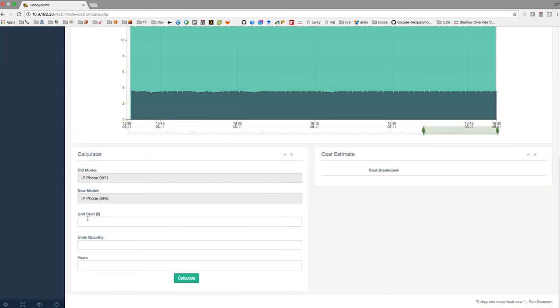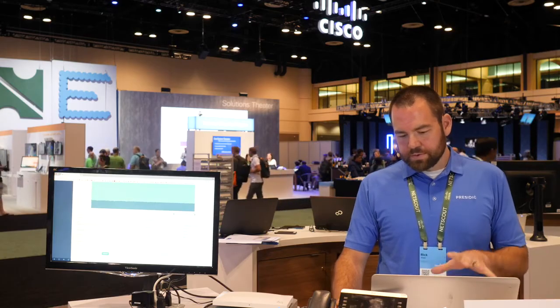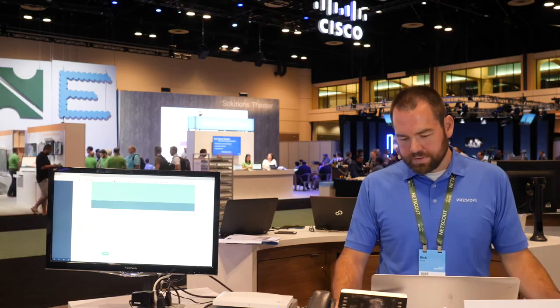Again, that doesn't mean a whole lot, but let's say we figure we're going to spend $250 on a phone, and we're going to replace 1,000 phones, and we're going to expect the service life of those phones to be about 10 years. So from that, we can calculate that we're going to spend $250,000 to replace those phones. But over the 10-year lifespan of those phones, we're going to save almost $67,000 in power alone. So that really helps you drive the conversation about device replacement.